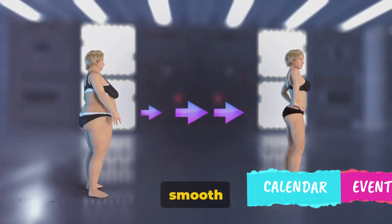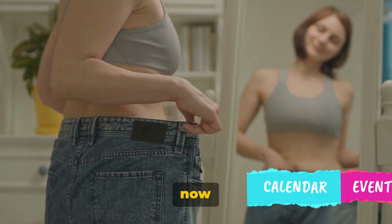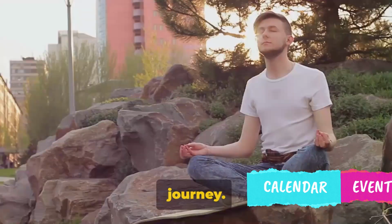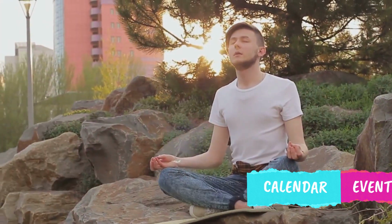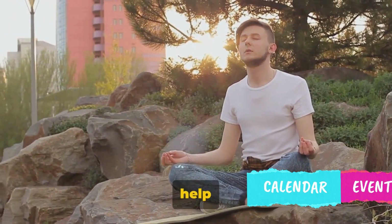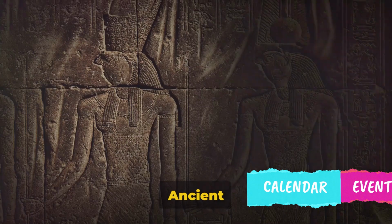She went from being a smooth and shiny debutante to a lean, mean, history-creating machine. And what a transformation it has been. The Great Pyramid is now the epitome of elegance and endurance, standing tall and proud, basking in the glory of her incredible weight loss journey. So the next time you're struggling with your own weight loss journey, remember the Great Pyramid. She didn't need fancy gym memberships or protein shakes. All she needed was time, patience, and a little bit of help from her human friends. So that's the secret behind the pyramid's weight loss, folks. Forget about keto. It's all about the ancient Egypt diet.